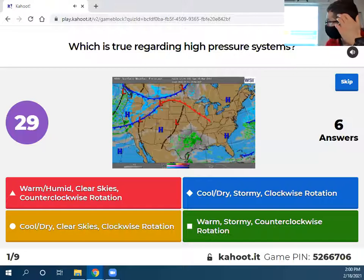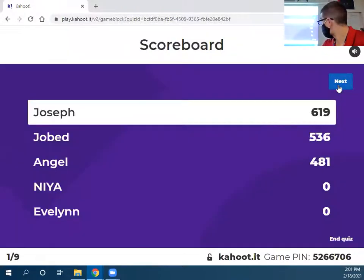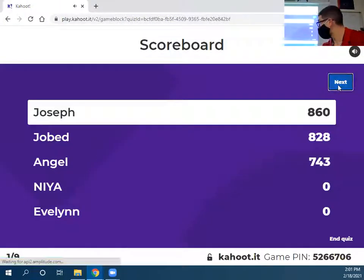That's high pressure due to clouds. The answer is going to be cool and dry, clear skies. Again, high pressure destroys clouds. High pressure makes clouds go away, going to make them weaker over time. Okay, there we go. Good job, Joseph, Jobed, and Angel.